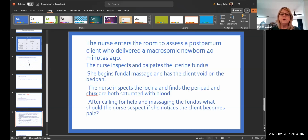So what if you enter the room and you've been assigned a postpartum client? She delivered a macrosomic newborn 40 minutes ago, and you determine your priority. If she delivered a large baby vaginally 40 minutes ago, you know you need to check that uterine fundus. So you're inspecting and palpating the uterine fundus and beginning your massage. You have your client void on the bedpan, and when you go to inspect the lochia, you find the peripad and the chucks underneath it both saturated with blood.